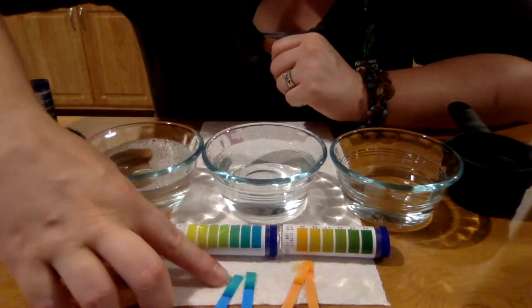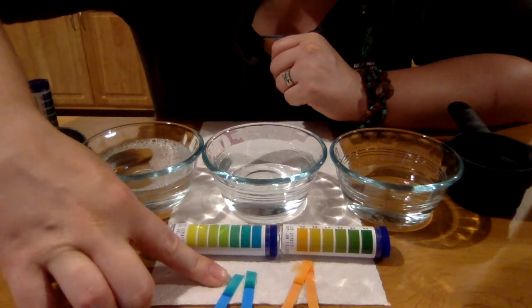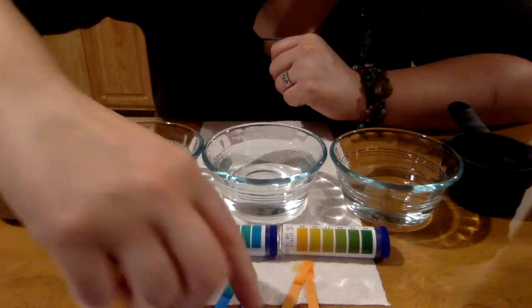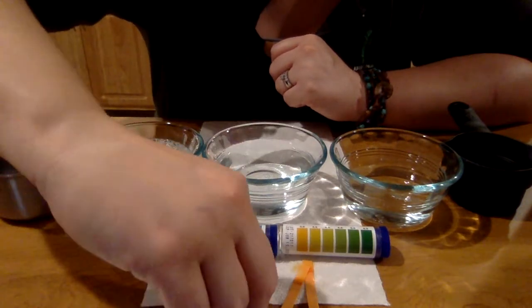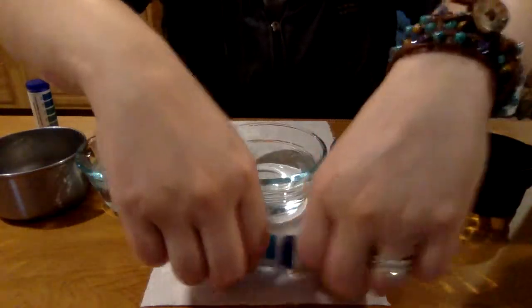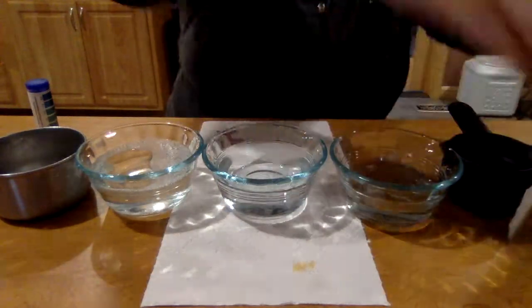Now, if you also notice, the color faded pretty quickly, so that's why you always want to check it right away and compare it right away. All right, let's get rid of these. And now let's look at the bases.